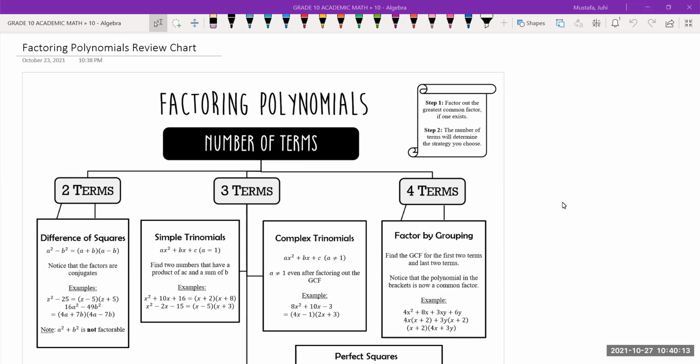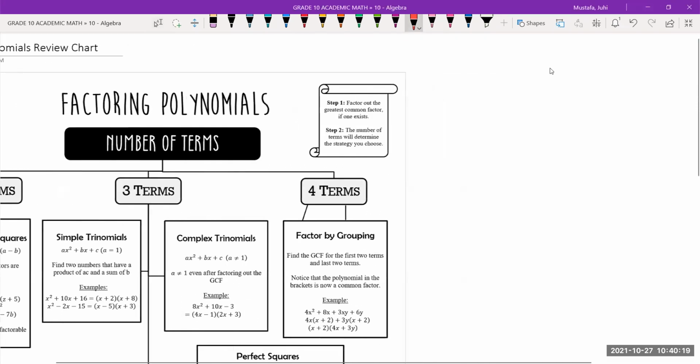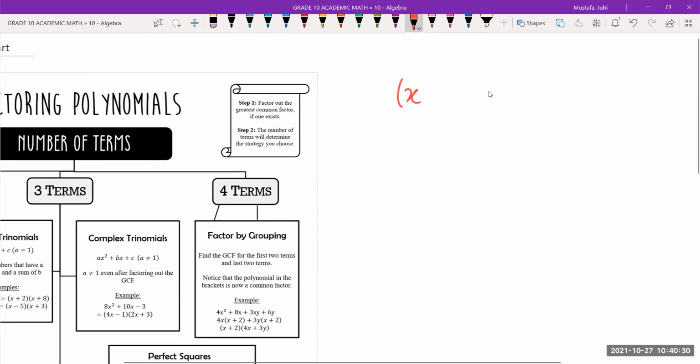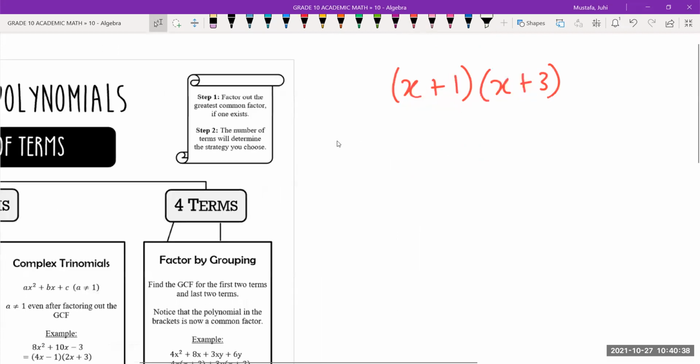Okay, so what exactly is factoring? Let me explain it this way. You know how we just learned that if you have two binomials, let's say I gave you something like x plus 1. By the way, you don't have to write this down. You can just watch, because it's not really a note. So let's say you had something like x plus 1 times x plus 3. We learned how to solve this yesterday, and you're going to have your quiz on it. To solve this, we have to use FOIL.